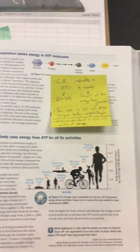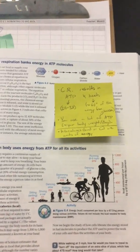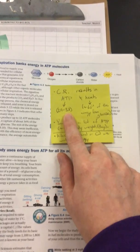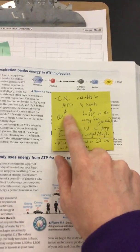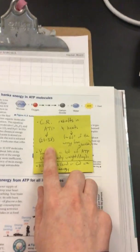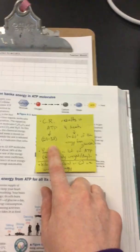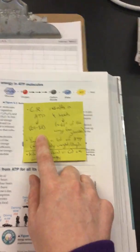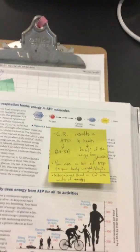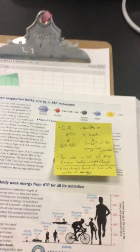So cellular respiration, we talked about ATP, or the movie talked about ATP and cellular respiration. With cellular respiration, you get ATP and heat. ATP, you get somewhere between 29 and 38 ATP. 38 is an ideal situation. So if nothing from the glucose is being used for anything but making ATP, and the cell has everything else it needs, then you can get 38. Realistically, it's more like 29 or 30, and that's the number that Hank in the movie talked about.